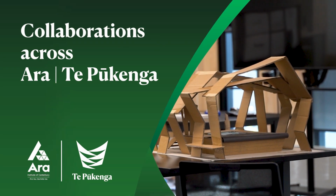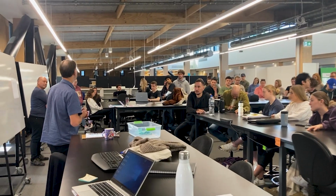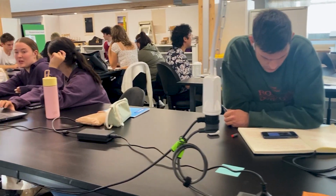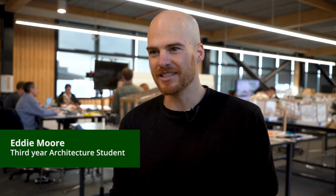This week we've run what we've called a vertical studio, meaning that we've engaged all year 1, year 2 and year 3 students on a group project all together to design the shelter for a Hangi Pit that has been recently completed on campus next to the Te Puna Wanaka building. It's been fast-paced. It's really interesting to see how much work can get turned out by everyone in such a short period of time. And they had a week, which to me astounds me.